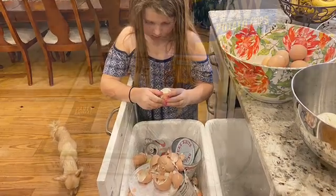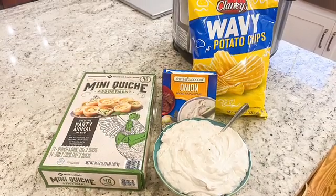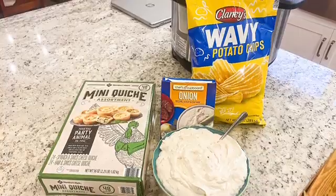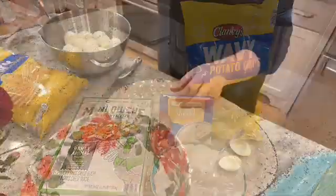We decided to have a light, snacky supper that night, so we had deviled eggs. I made homemade French onion dip, and I pulled some frozen mini quiches out of the fridge that we had picked up from Sam's about a week or so ago.